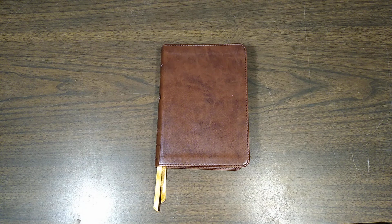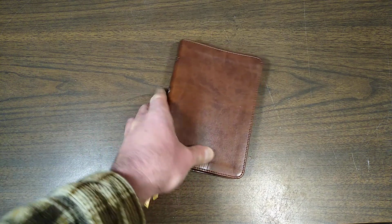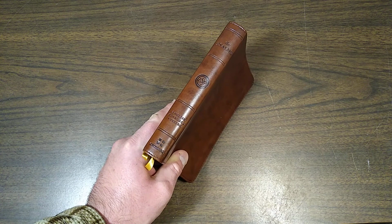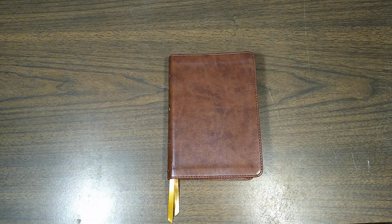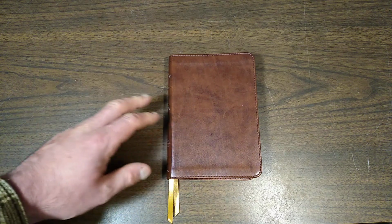Hey everyone, I'm back with another thrift store Bible review, and actually, this is not a thrift store Bible per se, it's a thrift store Psalter. This is the Psalms ESV, published by Crossway, and it is quite simply what it claims to be on the cover. It's the Psalms in the ESV translation, and not a whole lot else. And it's basically a Psalter, although they don't call it one.